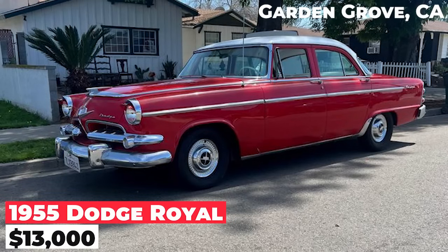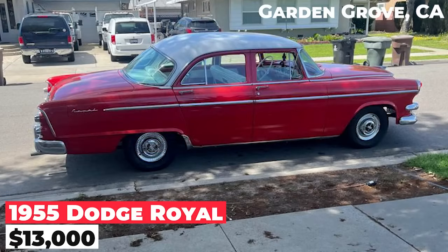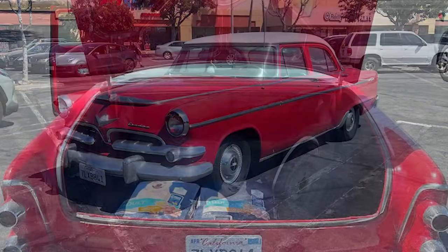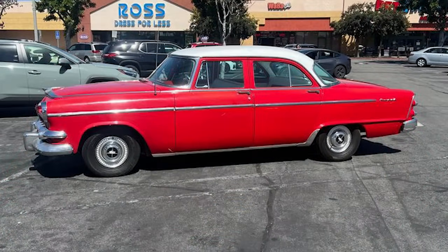The 1955 Dodge Royal, priced at $13,000. This vehicle is powered by a V8 engine, and it features a custom interior and exterior paint job. A tune-up was performed on the car last month. A new radiator and hose have been installed. The brakes and rotors are in strong condition, and the tires are in great shape. The engine and transmission are all original.